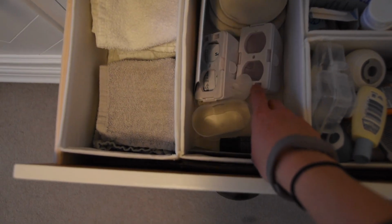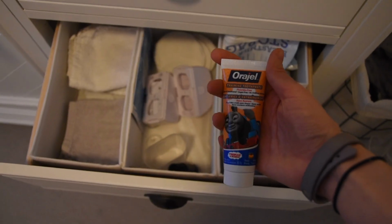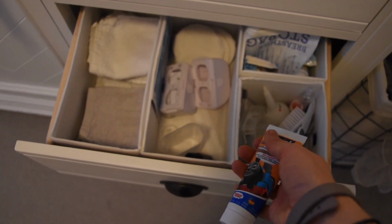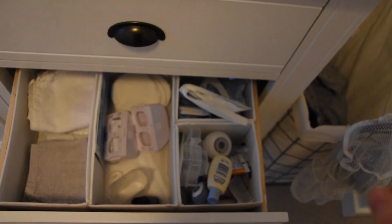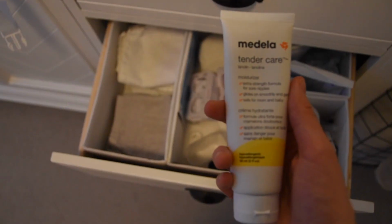This is the child proofing things. This is all things for Dayton, so it's got both of his hairbrushes in it, toothpaste and toothbrush are in there. I think that I'm going to put this in the bathroom, but I don't know for sure yet, so for now it stays in here. It's got his little nose aspirator. Anything else that's sample size stays in here. Extra breast milk bags that I needed, and like my lanolin cream.